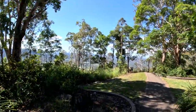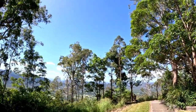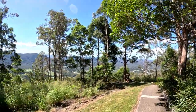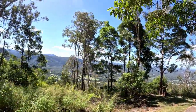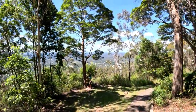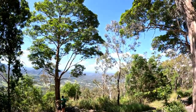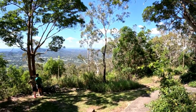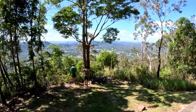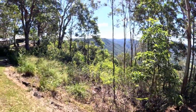Jolly's Lookout in Brisbane. This is on the way to Mount Nebo. Mount Glorious overlooks. This is Samford Valley. Really, really cool here. So you can really see some wonderful things here. Absolutely fantastic. So guys, what do you think of this? How's that for beautiful mountaintop? Beautiful mountains.